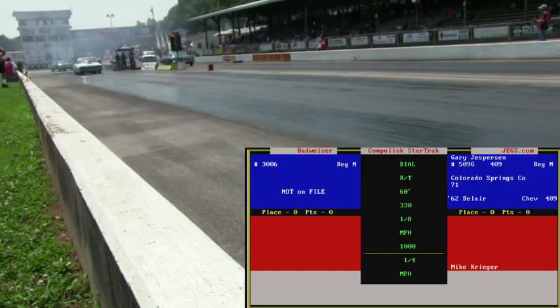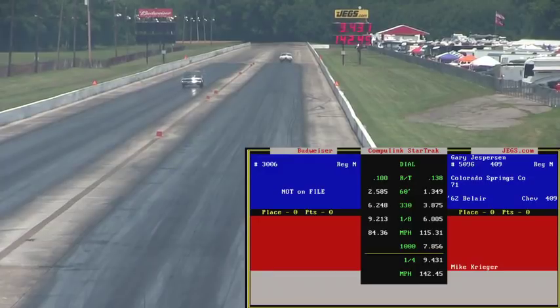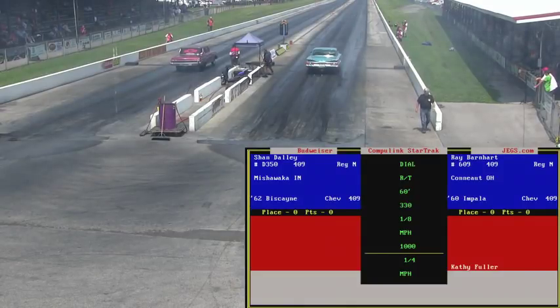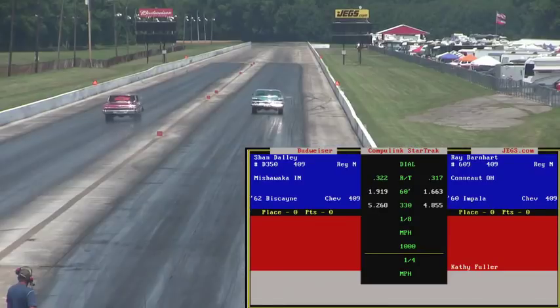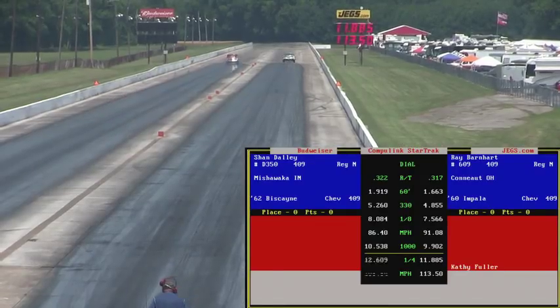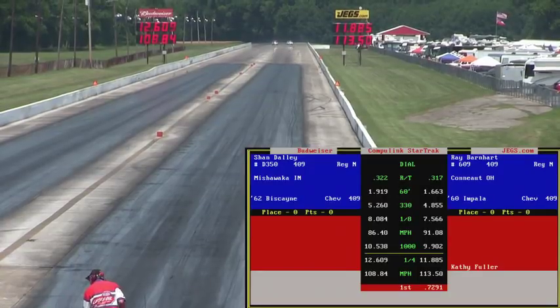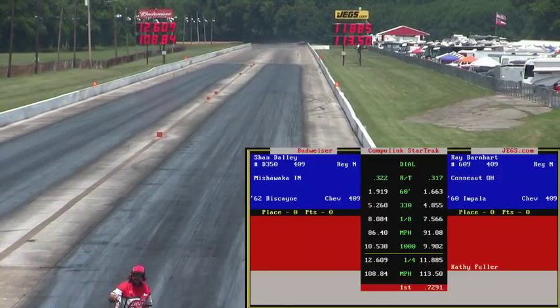Crossed up. So 409 made a nice transplant. Light goes green, and the 617 reaction, 22. Close on the reaction times. Their first 1180. Assemble the old stock and super stock cars of days gone. D2 to a 12 flat.